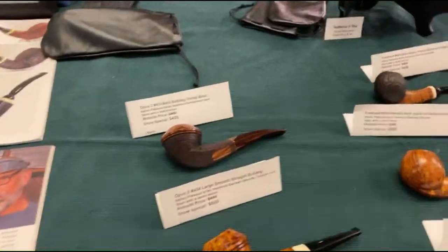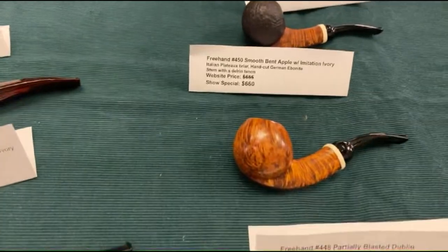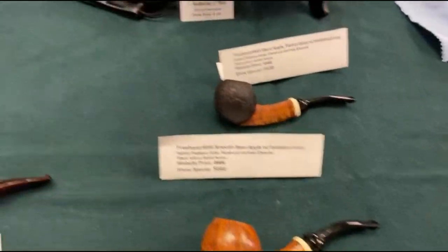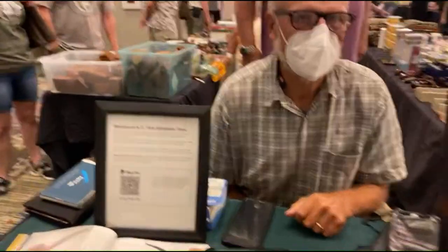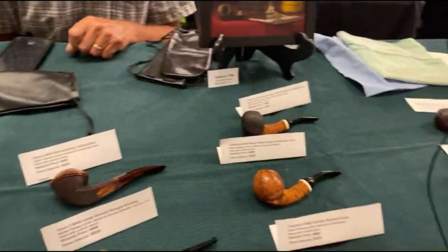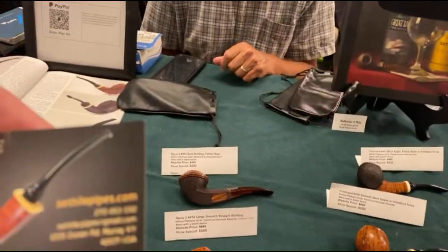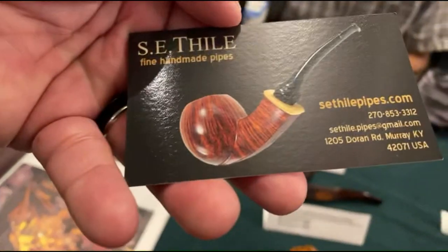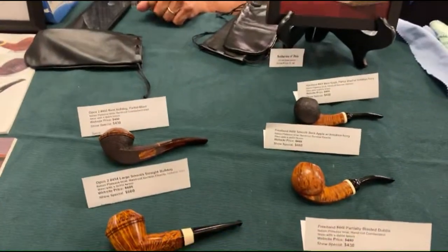This is just gorgeous stuff. Very, very detailed. I'm guessing you like to work with ivory or fox ivory. Yeah, it's like an imitation ivory. And to buy your pipes, they go to this website? Yes. SEthalpipes.com. So if you're interested in any of his pipes, guys, that's where you will go. All right. Thank you for your time.